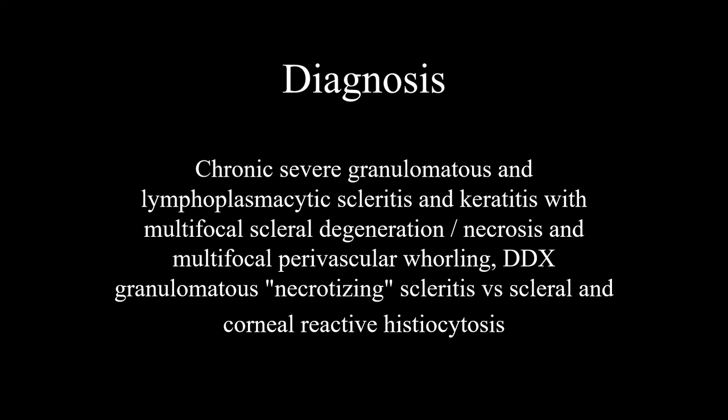What do you think about if their treatment strategy changes if you diagnose like a necrotizing scleritis versus like a systemic histiocytosis? Good question. Because if both the eyes are out, then who cares if it's a scleritis? Right. But if it's systemic histiocytosis, like do they? That's a good point. Treat the dog.